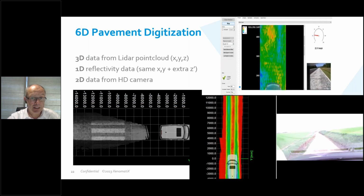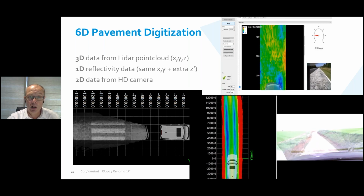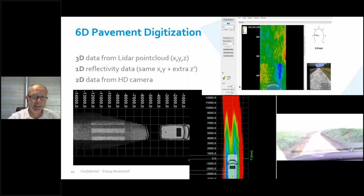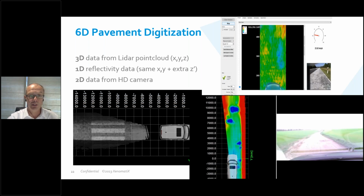That data is captured independent of the road type, with the accuracy to allow correct calculation of standardized indices like the IRI, rutting, or other evenness coefficients.